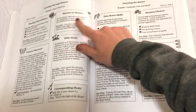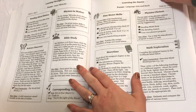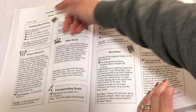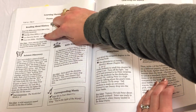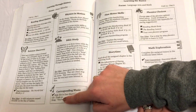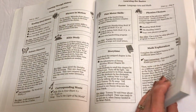Up here you have rhymes in motion, and it will always refer you to the appendix in the back. There are all of these different rhymes about whatever it is that you learned about here. By the way, also, all of this is going to come from this Bible story. So your science discovery, your rhyme, your Bible study for the day, sometimes the music is going to go back to the story you did here. So it's all tied together.